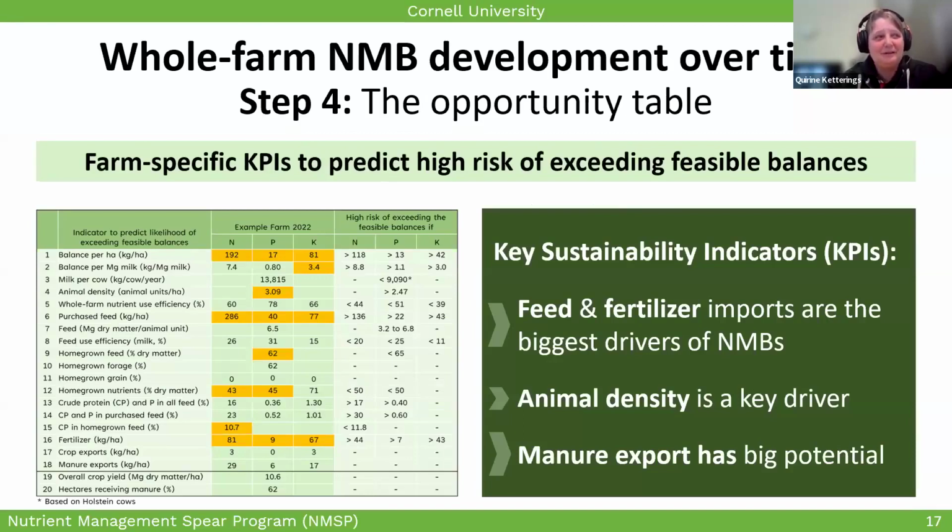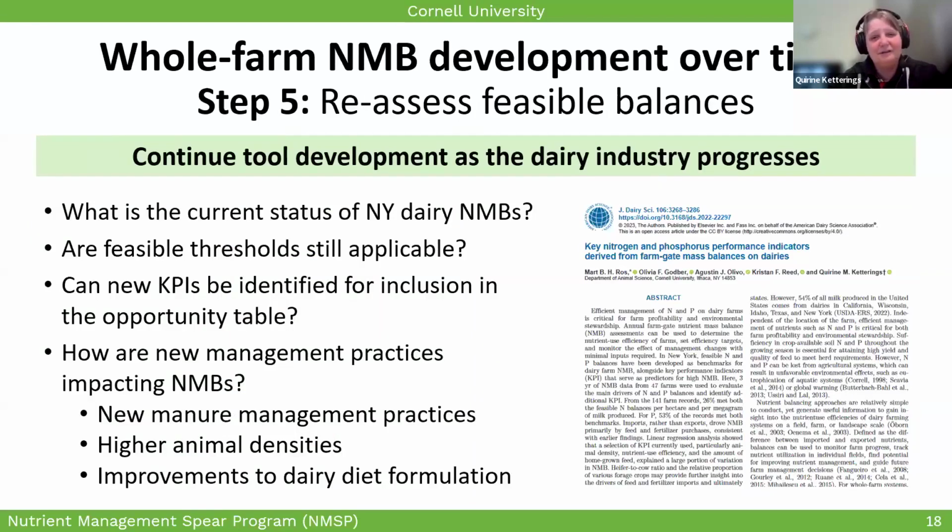With this, we went to step 5, and this is a more recent assessment of what we have in terms of feasible limits and in terms of key performance indicators in the opportunity table. So we most recently, this was published last year, did another take at all the data that were gathered in more recent years and said, is the current status still consistent with the feasible limits we set?